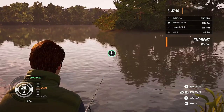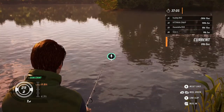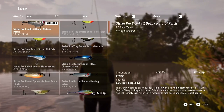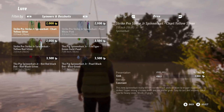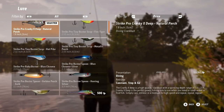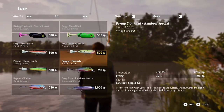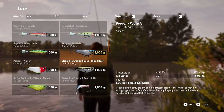Try that, the Fire Tiger spinner. Whatever else I'm trying, I'm not getting much. Oh, tiger spinner. I've got pike now. Oh no, it's another perch. Here we go. Target spinner. Strike Pro though. It's the Bait Shack spinner, Fire Tiger.